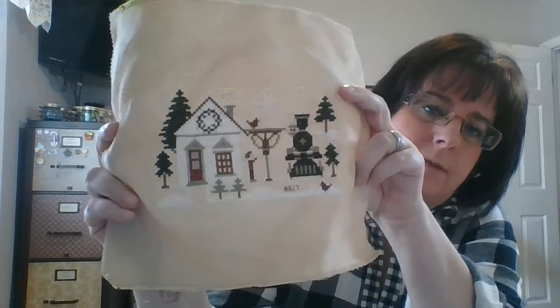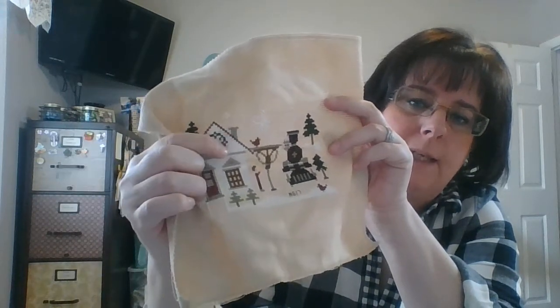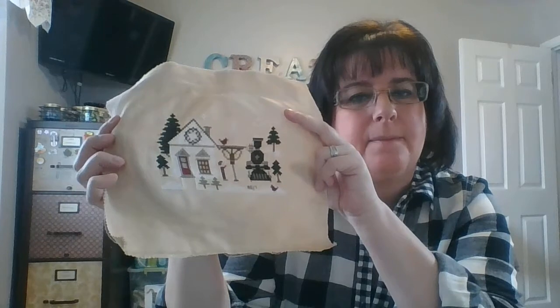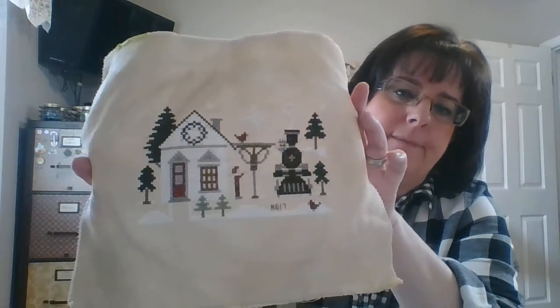The next one is a finish. This one is Main Street Station by Little House Needleworks. And it is done, except for the berries that I'm going to use beads for here, and there are some berries on this garland right here. I thought I had some beads, and I do, but I think they're too red for this. So I need to order some Mill Hill beads that are more of a cranberry color. But other than that, that one is done.